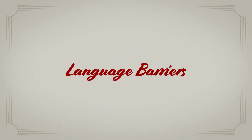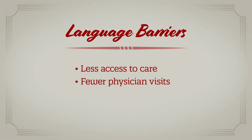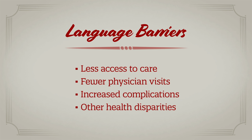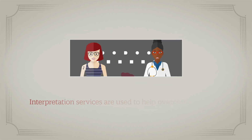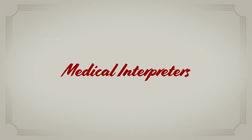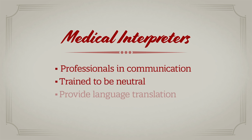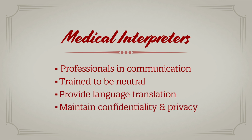Language barriers due to limited English proficiency can lead to less access to care, fewer physician visits, increased complications, and other health disparities. Interpretation services in healthcare are used to help overcome language barriers between patients and healthcare providers. Medical interpreters are communication professionals who are trained to be neutral parties in doctor-patient conversations. They are strictly there to provide translation between languages while maintaining confidentiality and patient privacy.